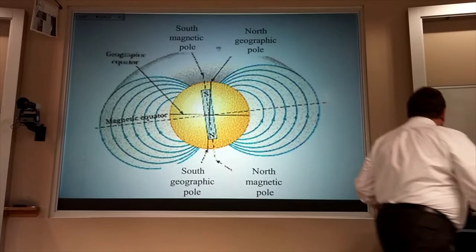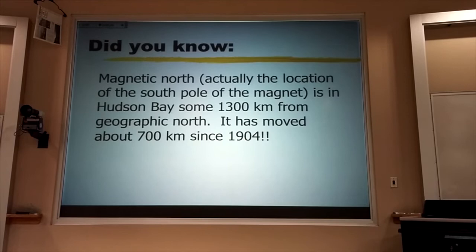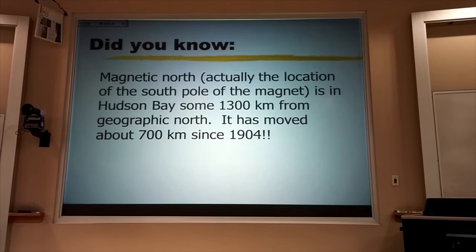Okay? Now, here's an interesting tidbit of fact. The magnetic north, which is actually the location of the south pole of the Earth's magnet, is in the Hudson Bay. It's about 1,300 kilometers from geographic north, and it's moved about 700 kilometers since 1904.